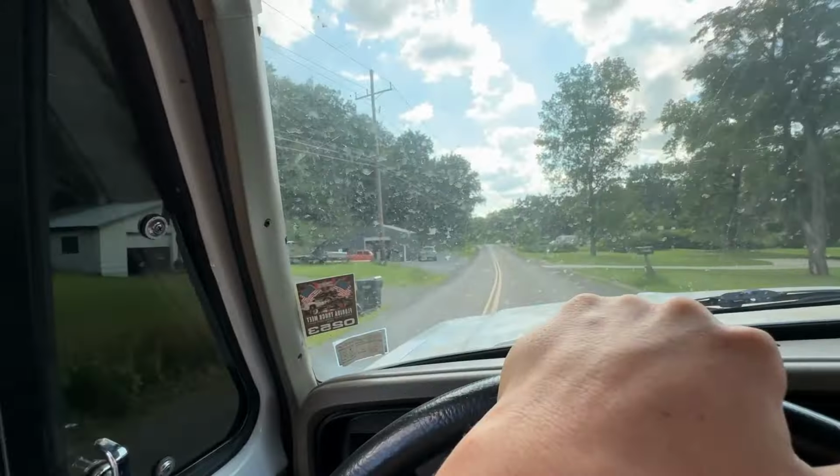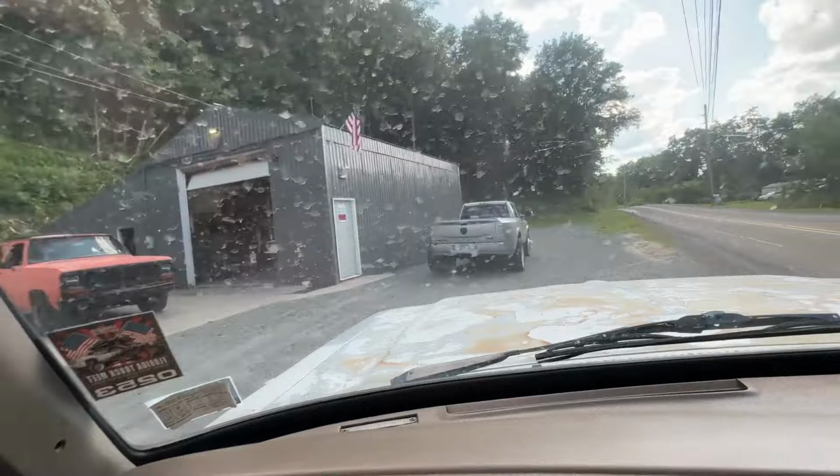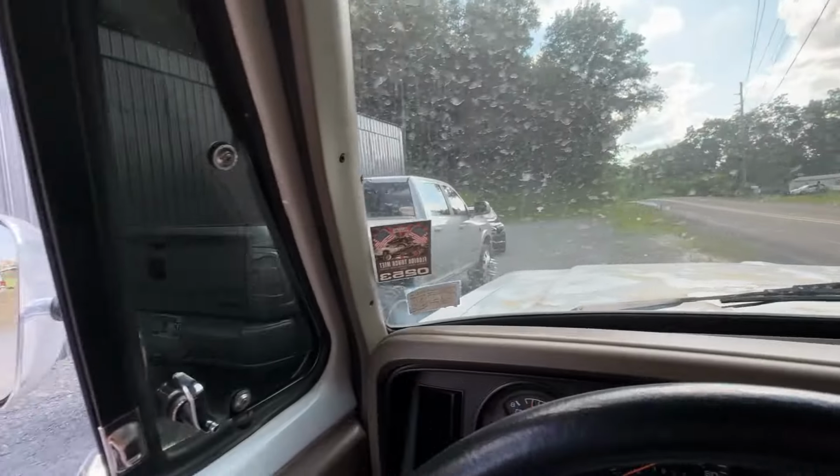Good old 5.9 12 valve Cummins here. Oh yeah, there are cops out this weekend. Truck is not illegal, it looks illegal, if that makes any sense. So hopefully we're gonna be able to get there without any issues. Here we are right here. Look at this setup. Got a dance dually they just finished up color matching.